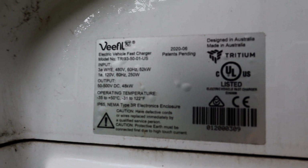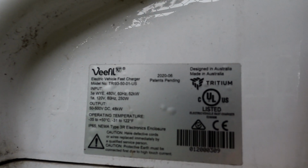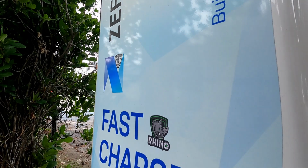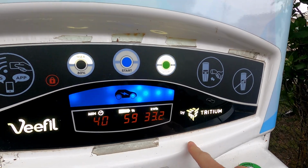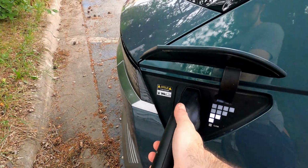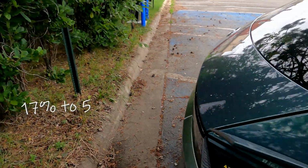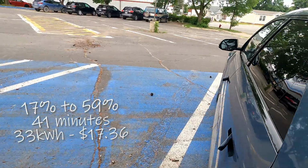There's a volt limit for us, 52 kilowatt max, goes down to minus 31 Fahrenheit. I wonder if that's enough up here. Who knows? Anyway, 40 minutes charging, 33 kilowatt hours delivered. I'll just stop it by that. Slide that back in its hole. And that's it. Slow but easy.